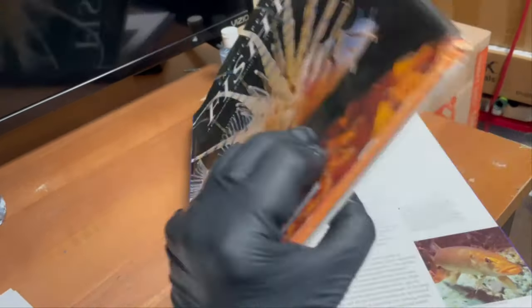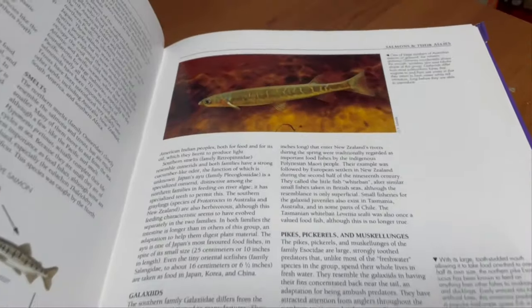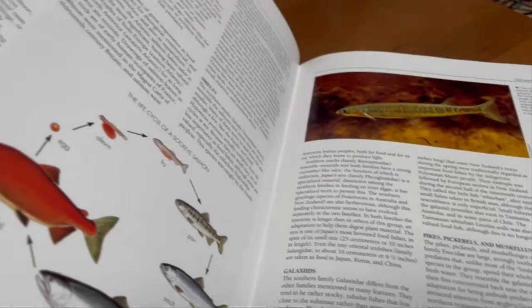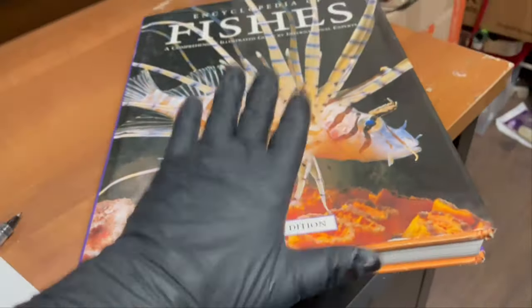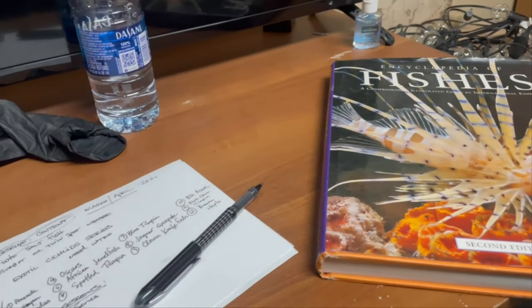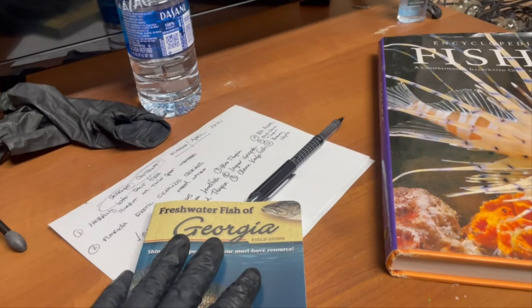And if you don't want to have heavy, cumbersome books, although there's just something about going through an actual hardbound book that's just super cool. Maybe I'm just a big nerd. I don't know, but I love stuff like this. But find yourself some resources, whether it's online, whether it's in a book, or go to your local ranger stations.